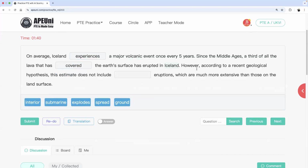However, according to a recent geological hypothesis, what is the meaning of the word hypothesis? Something which is just believed, but there is no proof. So we say hypothesis. This estimate does not include dash eruptions. So what are we talking about? Volcanoes. Do we have volcanic eruptions? No. Then, which are much more extensive than those on the land. Okay, so if the land is already there, what other eruption can be there?